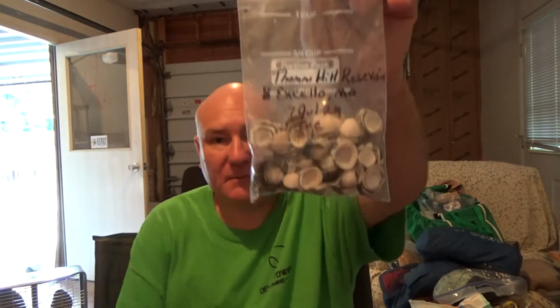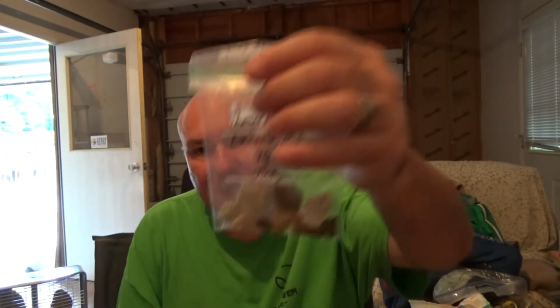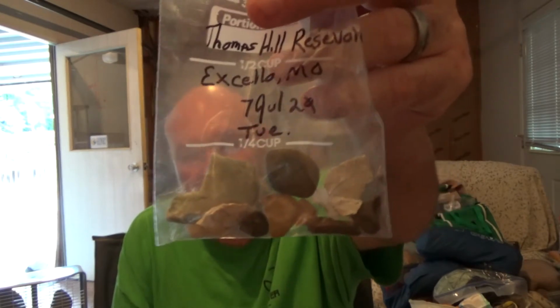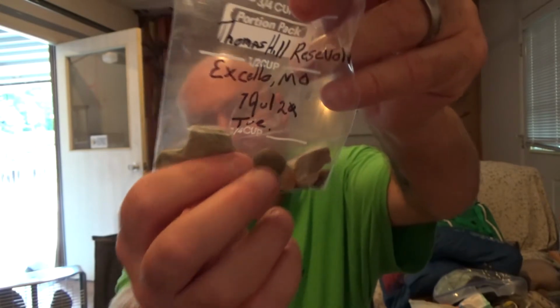There's that. Now, we went to Thomas Hill Reservoir and we spent 3 or 4 days. I can't remember exactly how many days we spent there. 3 days. All right. And these are some shells that I collected from the beach that we were on at the reservoir. I love shells. And here's just a few rocks that I collected in the water and around the beach, just because I enjoyed their coloring or their shape or just the way they felt or whatever reason.